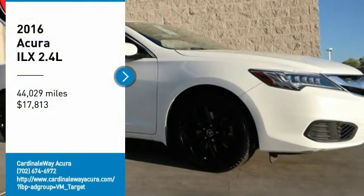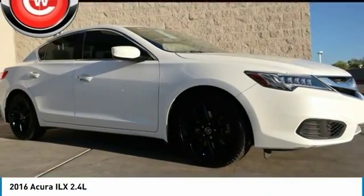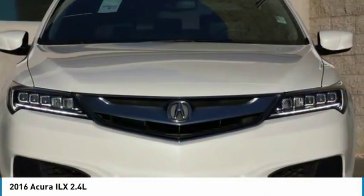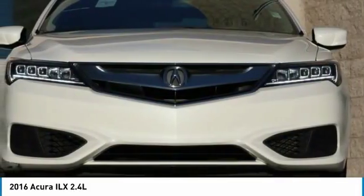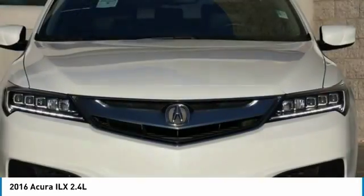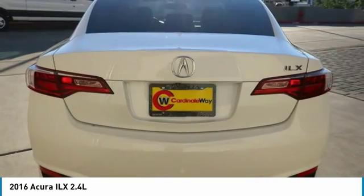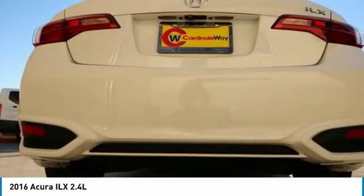Take a ride in the 2016 ILX. The luxury in the new Acura ILX includes leather heated seats and a powerful array of voice command and high-end technological advancements, while being powered by a high-performance engine that propels this compact sports sedan quicker than you may expect.